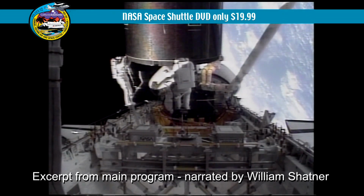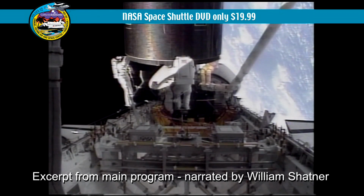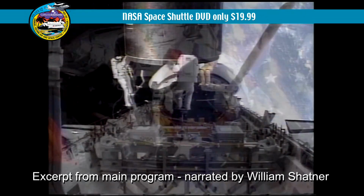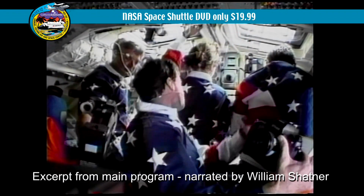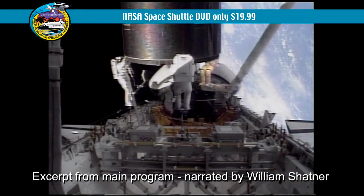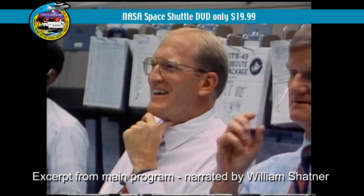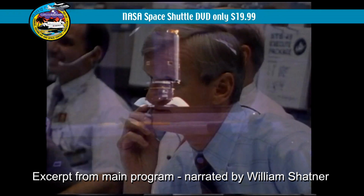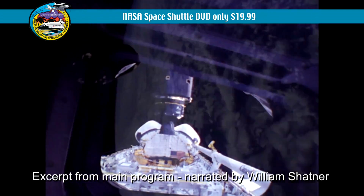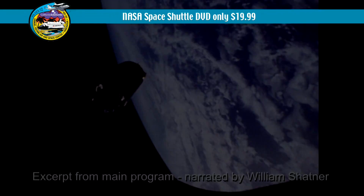Okay. Wait. Let's do it. Got it. Easy. Give it some time. Give it time. All got a good grip? Yes, sir. Houston, I think we got a satellite. Yeah, nice job, guys. Intelsat-6 is released from the cargo bay with a new mini-rocket motor for a gentle push to its proper orbit, where it remains today.